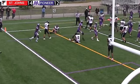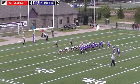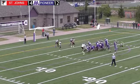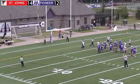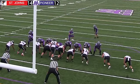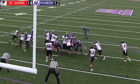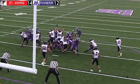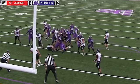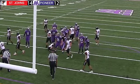Pioneer looks to kick the extra point. Freidenberg back to kick the extra point. Burness the holder. Freidenberg kicks it, blocked at the line of scrimmage. 27 seconds remaining, first quarter. And it just couldn't get above the line of scrimmage. They leapt up, and it stays a 2-point lead by St. John's. Pioneer 12 and St. John's 14, 27 seconds left in the first quarter.